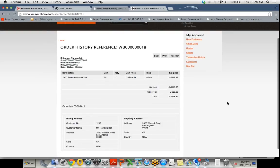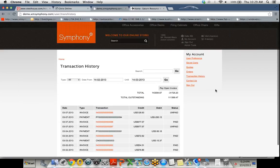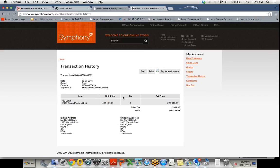I can do a reorder. I can see the shipment number. I can see the invoice document number, or invoices if there are multiple invoices that have been created. I can also have access to transaction information. So how much money is outstanding. I can drill into line item detail of an invoice.